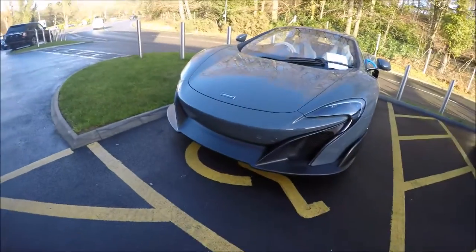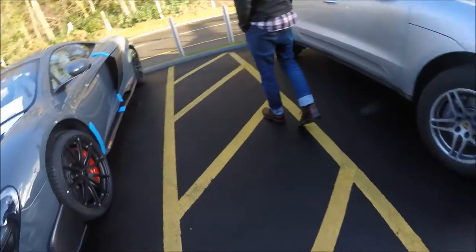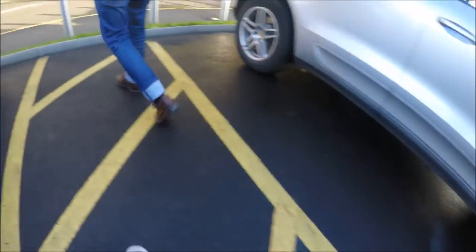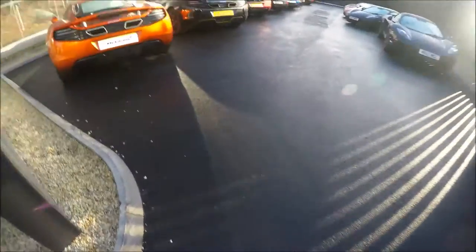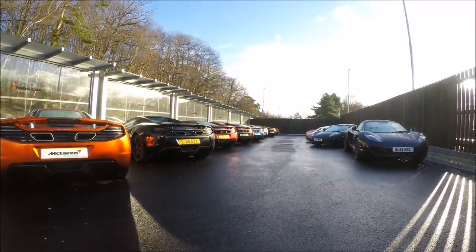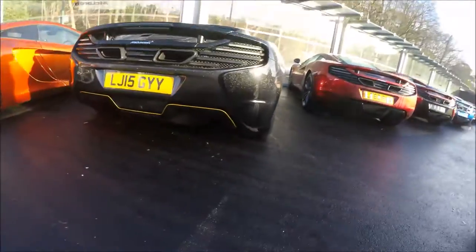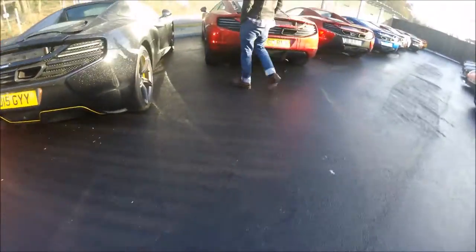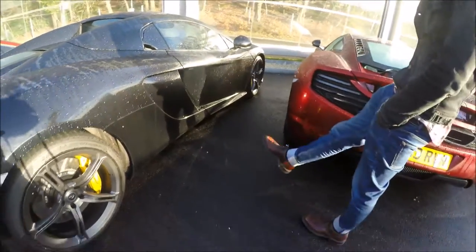But this is just crazy. Three LTs. I've never seen one, and now I've just seen three. I've been here once, but I didn't take any pictures because I rushed inside to take pictures of the F1. Yellow, little tiny yellow axle. This is crazy.